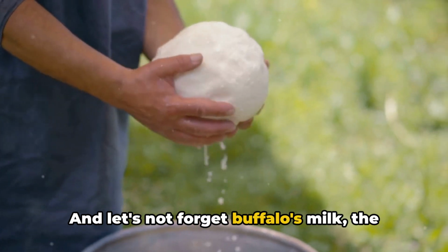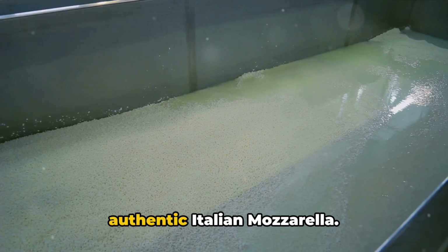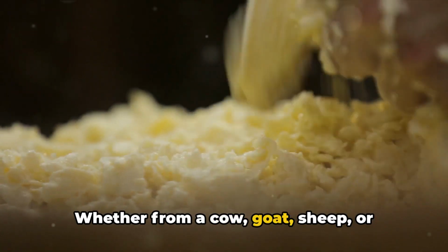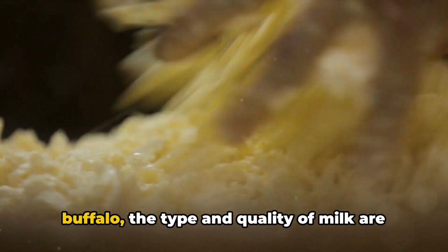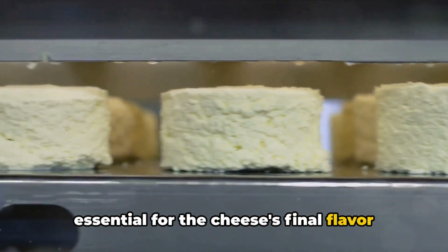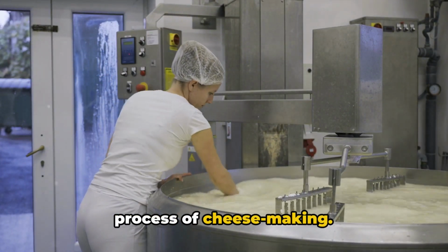And let's not forget buffalo's milk, the secret behind the luxurious creaminess of authentic Italian mozzarella. Whether from a cow, goat, sheep or buffalo, the type and quality of milk are essential for the cheese's final flavor and texture. Now let's delve into the fascinating process of cheese making.